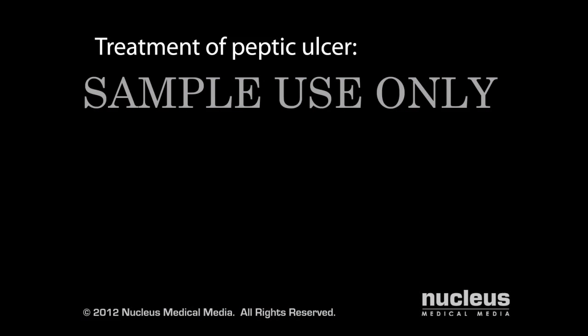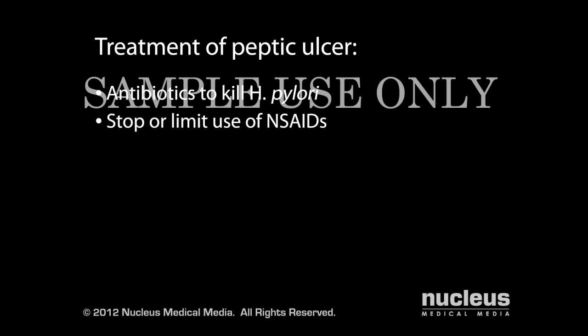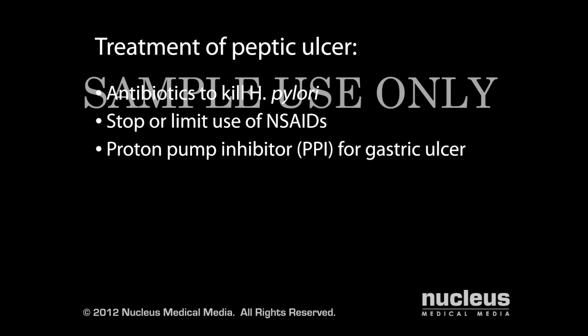Your doctor may prescribe one or a combination of drugs to treat your peptic ulcer. If H. pylori is the cause of your ulcer, you will take antibiotics to kill the bacteria. If your ulcer is due to nonsteroidal anti-inflammatory drugs, your doctor will recommend you stop or limit your use of these drugs. For a gastric ulcer, you may be given a proton pump inhibitor, also known as a PPI, to decrease acid production in your stomach. For a duodenal ulcer, you may be given a histamine type 2 receptor antagonist, commonly known as an H2 blocker, to reduce the amount of acid secreted in your stomach.